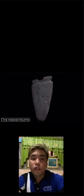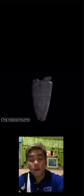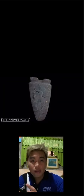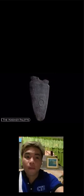The scenes on the palette show King Narmer as a powerful ruler, defeating his enemies and establishing his dominance. The Narmer Palette is an important example of early Egyptian art. It shows the development of artistic conventions that would be used for thousands of years, like the use of a hierarchical scale, where important figures are larger than others, and the way figures are depicted in profile.